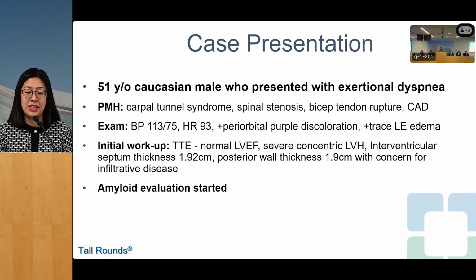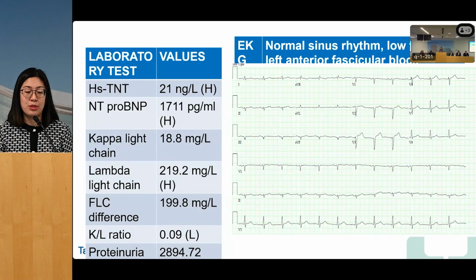Initial workup for his dyspnea on exertion included a transthoracic echocardiogram, which showed severe concentric LVH with interventricular septal thickness of 1.92 cm and posterior wall thickness of 1.9 cm, with concern for infiltrative disease. With this, an amyloid evaluation was started. His laboratory tests were significant for an elevated troponin, NT-proBNP, lambda light chain proteinuria, and very low kappa lambda ratio. His EKG showed normal sinus rhythm, low voltage, and left anterior fascicular block.